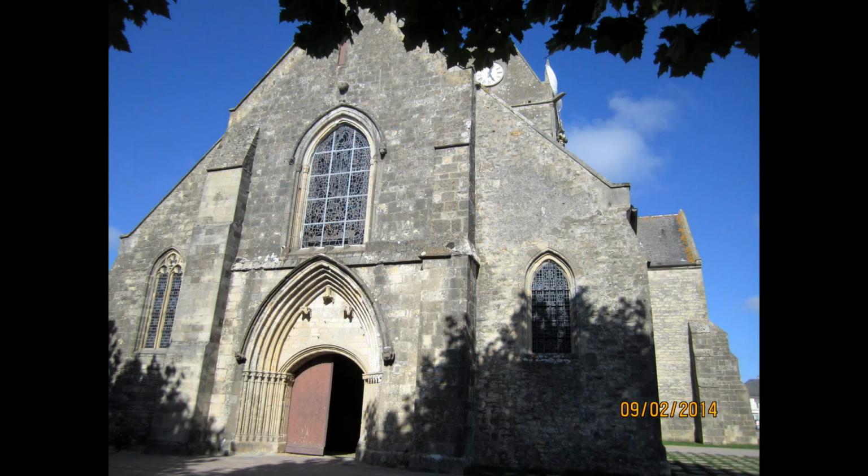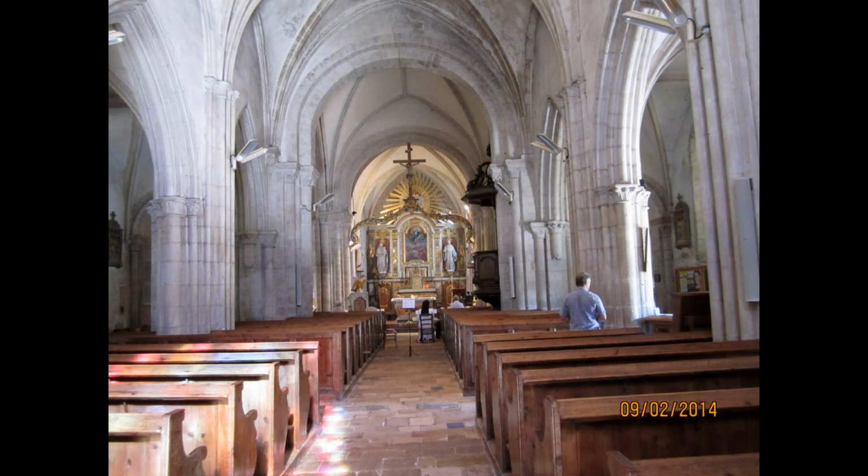Melinda went inside the church. It was very beautiful, and she looked all around and made these pictures.